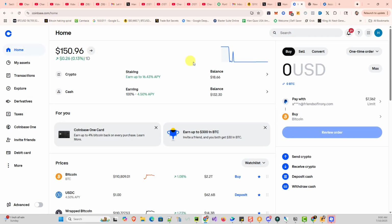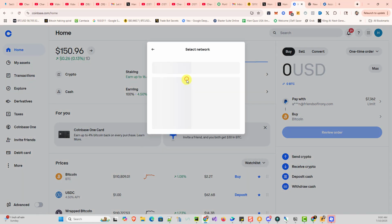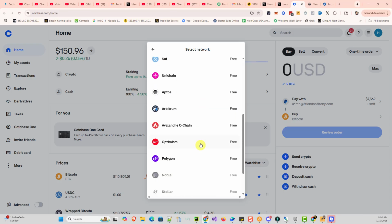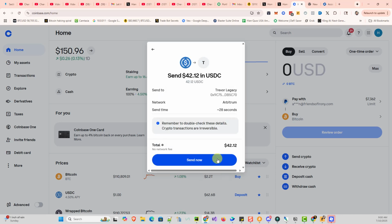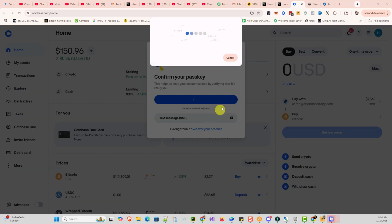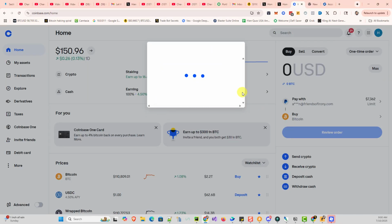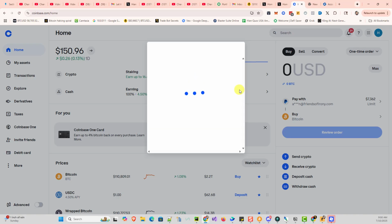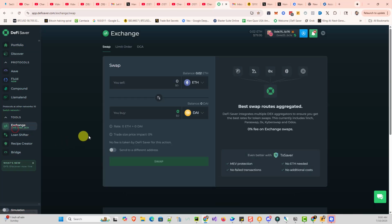Quick refresh, should do it. I'm gonna send 42.12 over to my Trevor Legacy account, and we're gonna use Arbitrum, 42.12. Send that over, and there it is. Okay. So give it whatever it needs to confirm. All right, done. And we're gonna go ahead and go over here to our exchange.